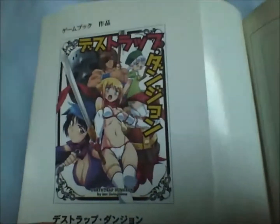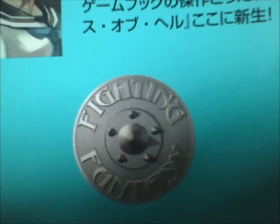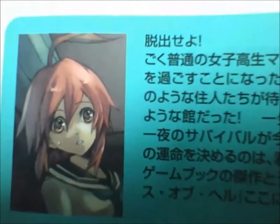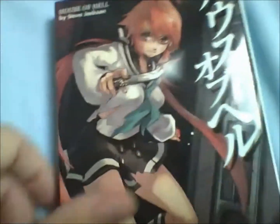There's the Deathtrap Dungeon cover back there. Yet again we have this symbol as evidence that it's similar to the Wizard line, released around the Shield, Wizard Shield editions. And yeah, now let's have a quick look at the colour panels.